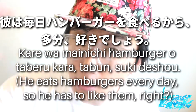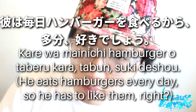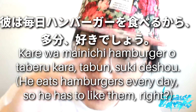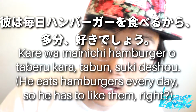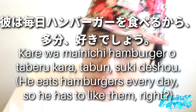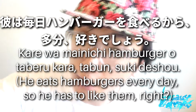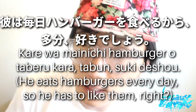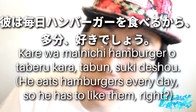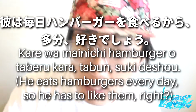And now we move on to the second part of the sentence that has the grammar construct here. It's going to start with tabun, which again means probably. Then we have suki, which is just going to be a na-adjective basically. And since it is a na-adjective in its present tense here, we don't have to add the desu or the da because it's just the guidelines of this grammar construct. So we're just going to simply follow that with deshou, and it's going to mean probably likes. Combine that with the rest of the sentence. Since he eats hamburgers every day, because he eats hamburgers every day, he likes them, right? Or he probably likes them, or he likely likes them. Kare wa mainichi hamburger o taberu kara tabun suki deshou.